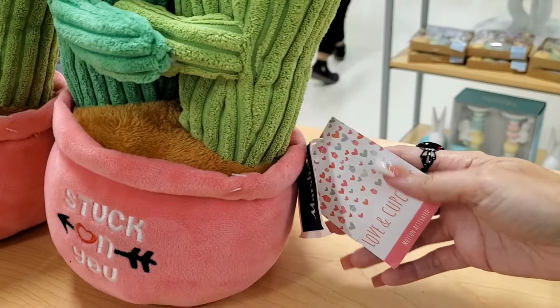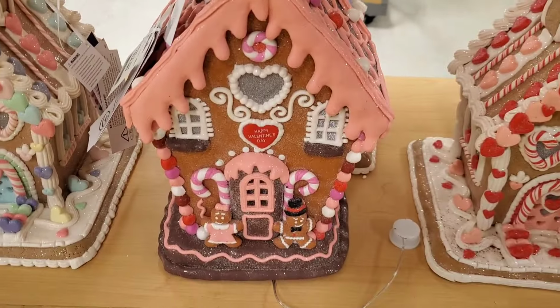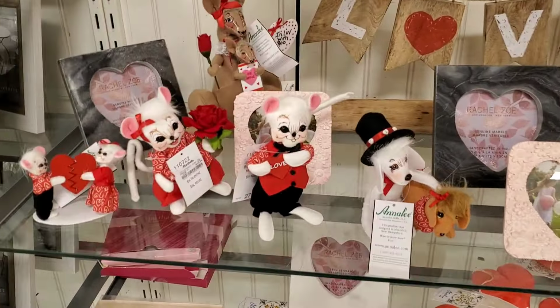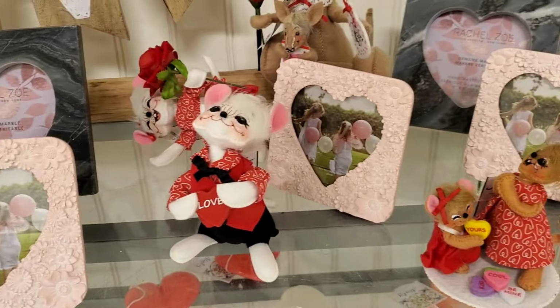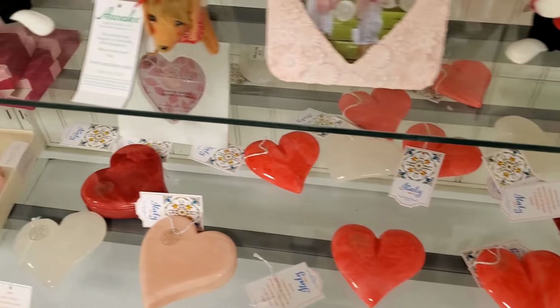Okay, I found some Valentine stuff. This was Stuck on You, two cactuses, cute, for $16.99. This is like a candy house, but it seems more like Christmas, in my opinion. Let's see what else. Here we have these small decorations and picture frames. Some tiny hearts in different colors.